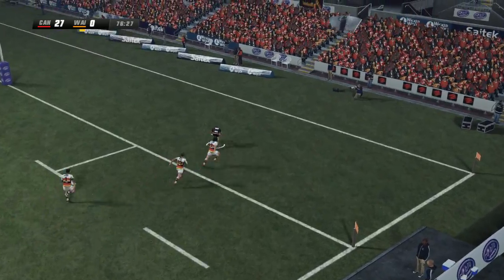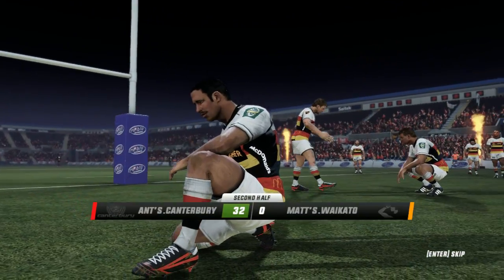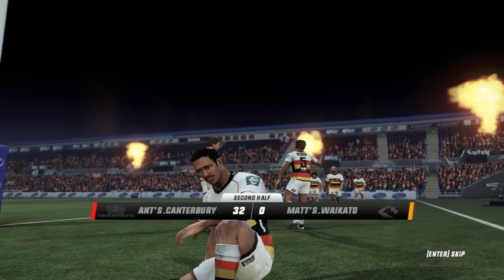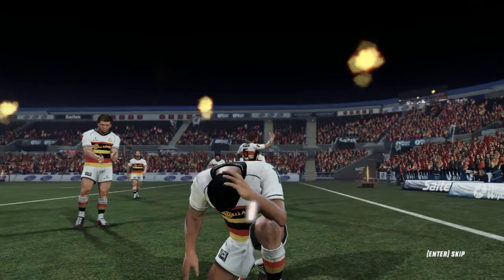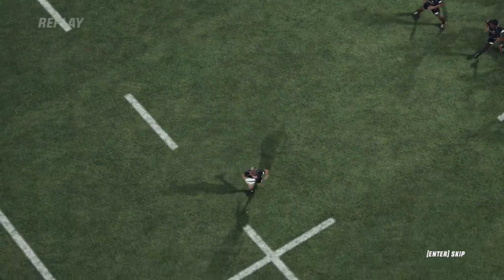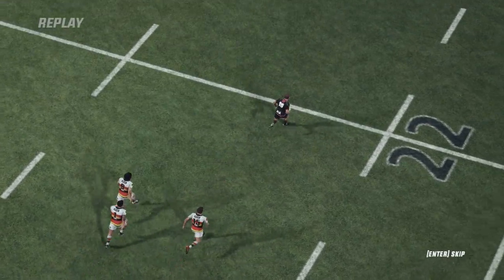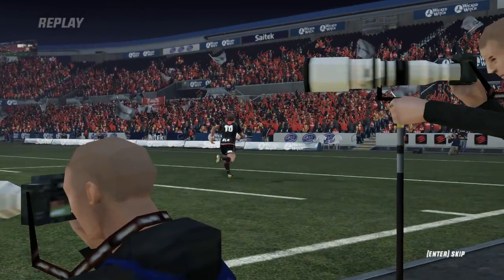He's nearly there. What a run. And that's his second try of the match. They finally got him into some space and he showed us just how brilliant he can be. What a try that is. I think he's been excellent. It was a beautifully timed run and the gap, well, it just opened up. Yeah, I think you're right, Justin.